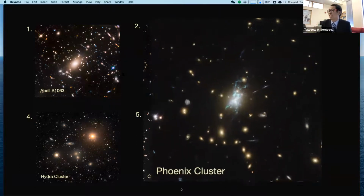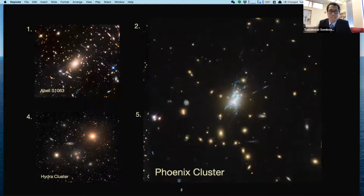The reason that number 3, the Phoenix cluster, is the most unique one of all these 6 is because of the central galaxy, the BCG or brightest cluster galaxy, which in the middle of the galaxy cluster has a blue color with a filamentary-like structure, very different from any other known cluster that we know of. That's what makes the Phoenix cluster really unique compared to all these other galaxy clusters.